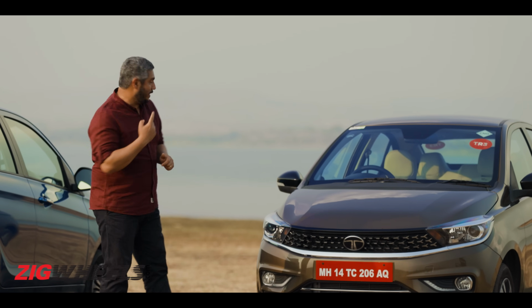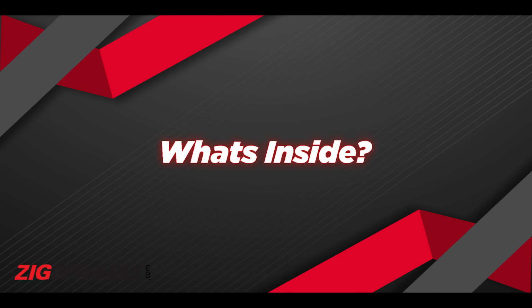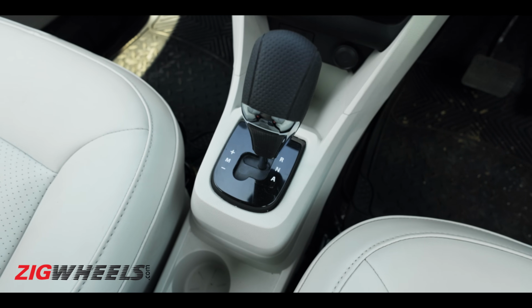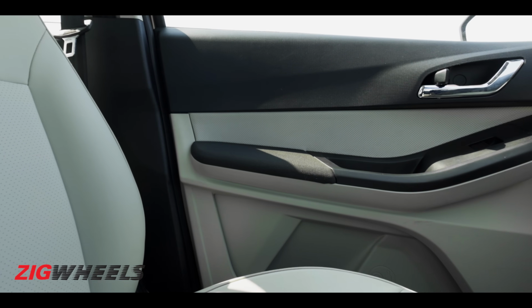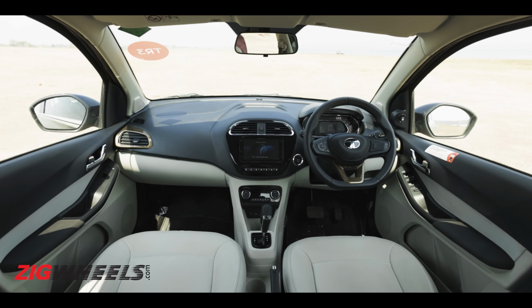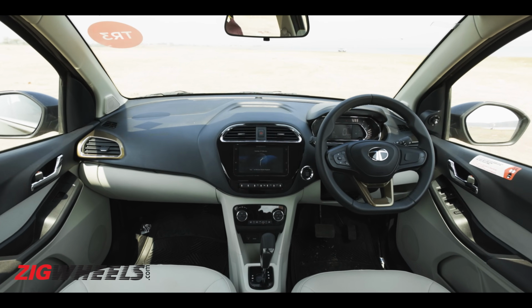Next, let's step inside and check out the interiors. I've always loved Tata interiors, and with the Tigor you get a nice leather wrap steering wheel and a gear lever. You also get some fabric on the door pads, and even though most of the plastics are hard plastics, Tata has done a great job with textures and finishes to keep it looking nice and fresh on the interior.